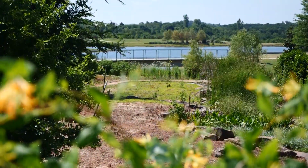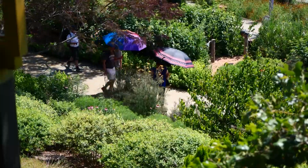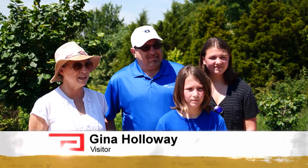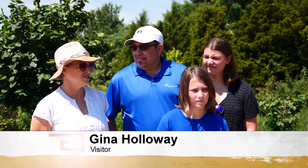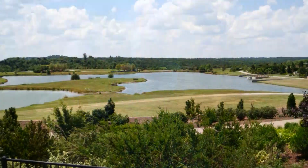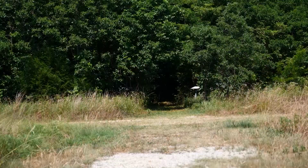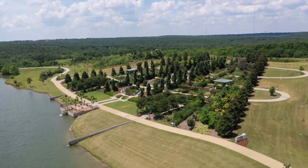Here you'll find water, wildlife, and paths to wander. It's beautiful. So pretty. So many different types of plants, and it's just gorgeous. It's a beautiful landscape. The vast majority of it is still natural. We have about 1.5 miles of nature trails. We have about 20 to 30 acres that are developed right now.